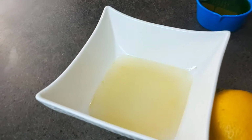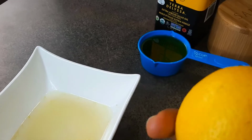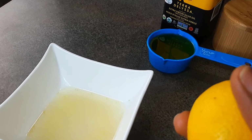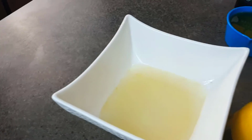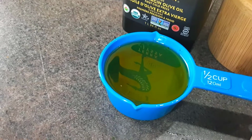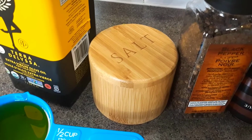So we'll need 1/4 cup of lemon juice. This is freshly squeezed, guys. Always try to do your lemon fresh. Really avoid buying the lemon juice in the store because it has preservatives in it, so we don't want that. This was about 1.5 lemons that gave me this juice. We will need 1/2 cup of extra virgin olive oil once more. We will need our salt and freshly ground black pepper to taste.